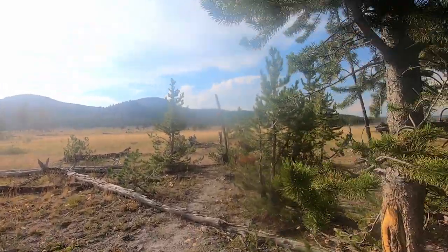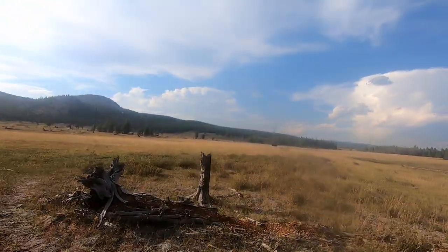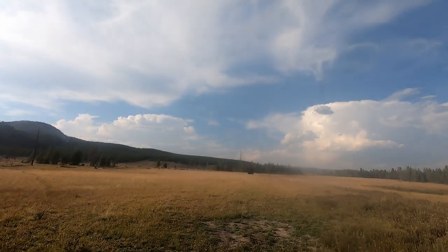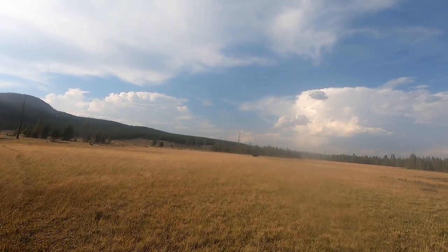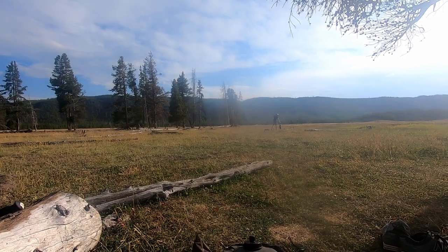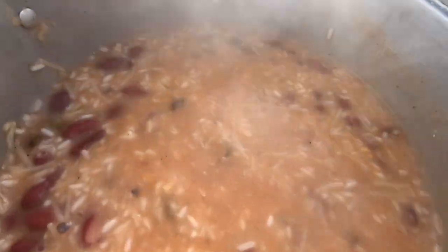We got a lone buddy in the field here. This is our friend. He doesn't have a name. He's our neighbor next to our campsite. He's pretty cool. He was just rolling in the dirt. Now he's standing up. Yummy.